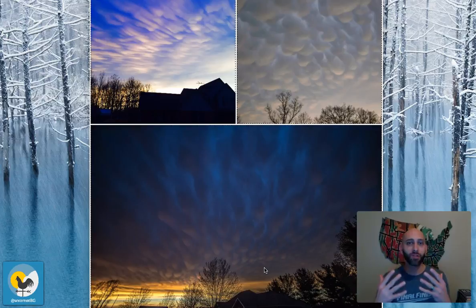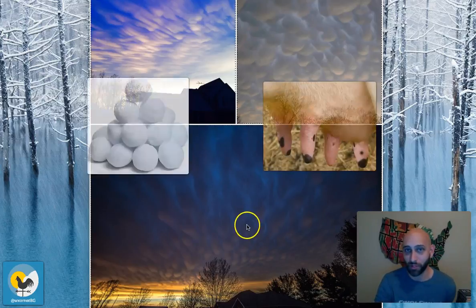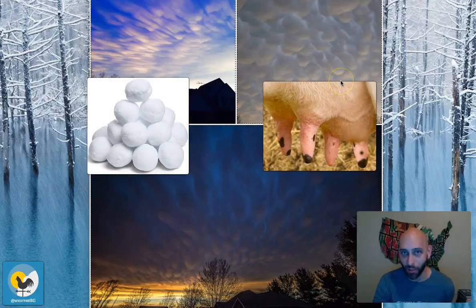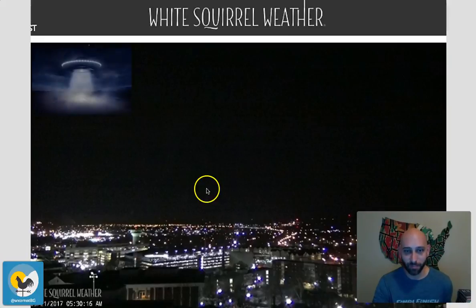Now, Mammatus clouds, you have that moisture that gets filled up within the anvil of the clouds that are spreading out horizontally from the storm system, and whenever we have that moisture that begins to sag, we have this appearance of what some people refer to as snowballs or even cow udders whenever Mammatus clouds are seen. So a very, very neat spectacle to say the least.